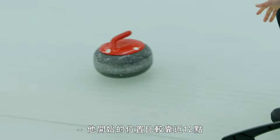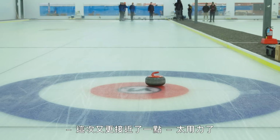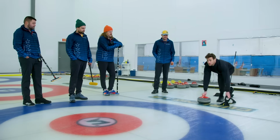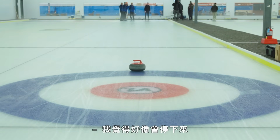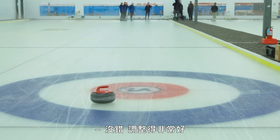All right, he started a little closer to noon. It's not bad. Might actually beat us. Again, a little too much. Here, I'll get you another rock. I like the way that's spinning better than your other two. No sweep. I think it's stopping. Okay. Great adjustment. Too bad. That was a very good adjustment.